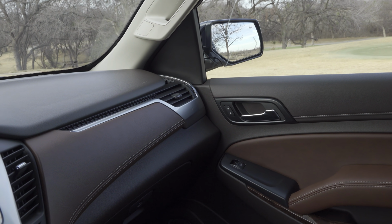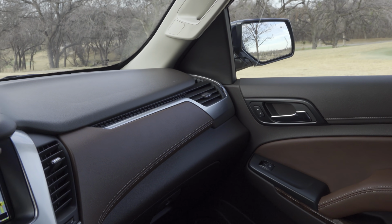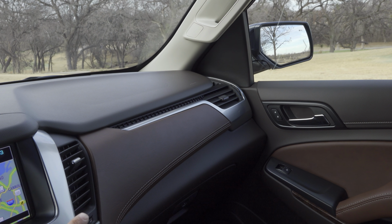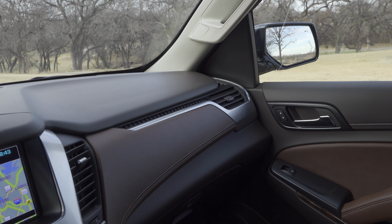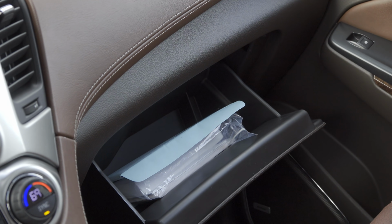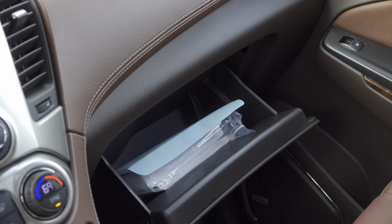The soft touch materials continue as we move from the doors on over to the dashboard, where we find a soft touch section right here in the dashboard that is after stitched. And then we have a soft touch injection molded upper section of the dashboard. The glove compartment is a fairly compact bin style glove compartment. I was not able to fit a large tablet computer inside.